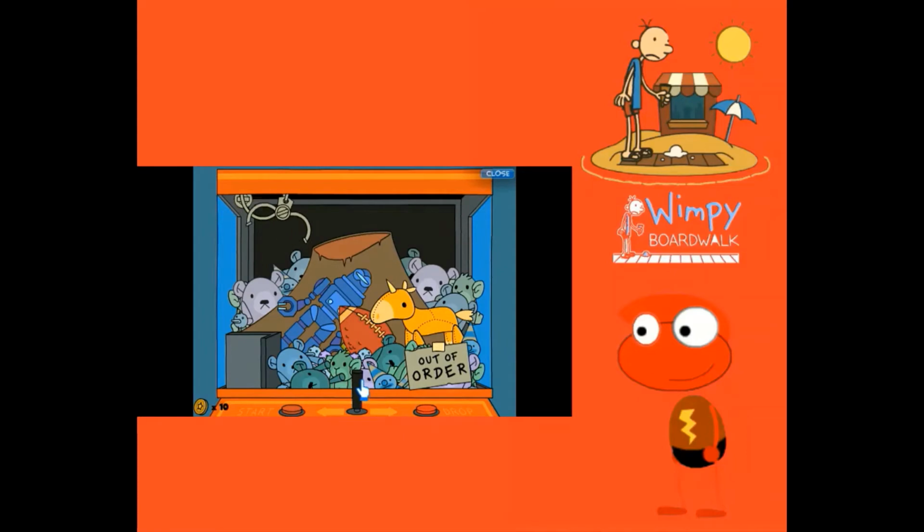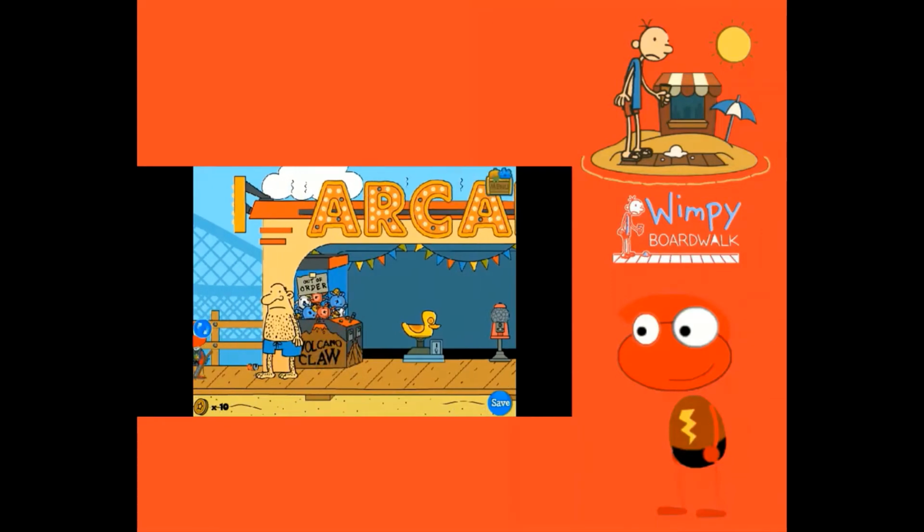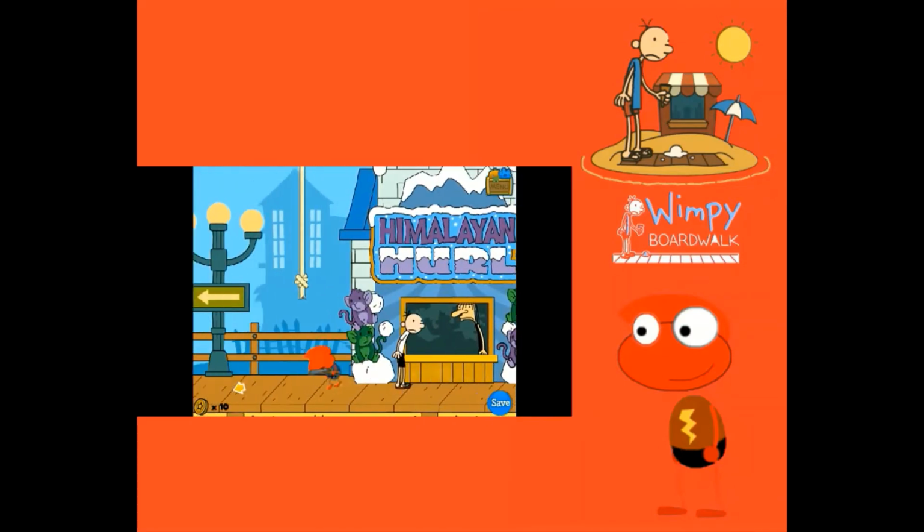Now you have to jingle the handle in the claw game so you can play it. While doing that, you'll find something green. It's the fake vomit. Oh my. You could use that to play an offensive prank. Now head back to the rides area.